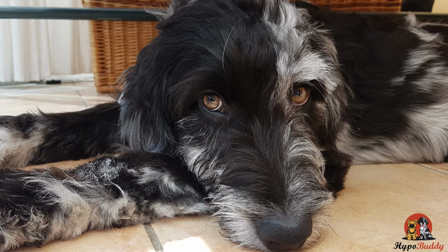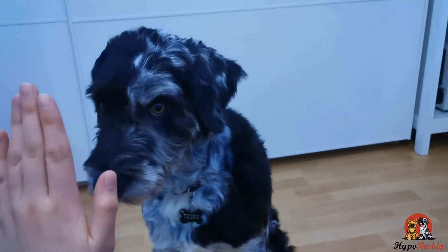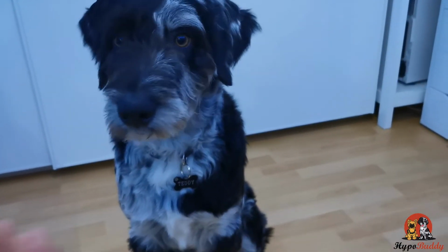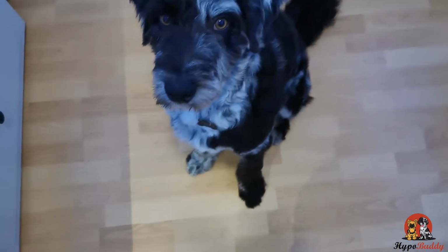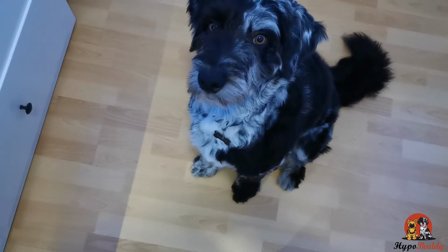There are also actions that your Aussiedoodle will do to communicate with you. An example of this is that I taught my Aussiedoodle Teddy a command named boop, which means that he's meant to touch something with his nose on command. But a few months after I taught him this, he started to use his nose to get my attention. For example, sometimes he'll wake me up by pressing his nose on mine while I'm sleeping, or he'll touch my leg with his nose to get my attention when I'm cooking.